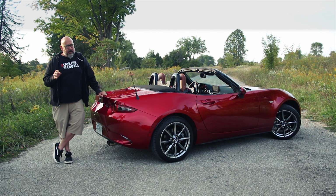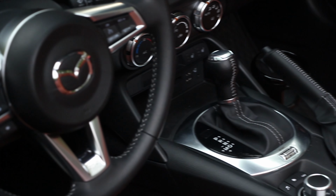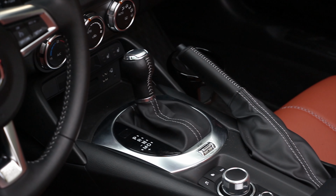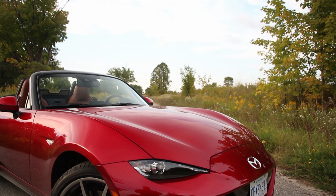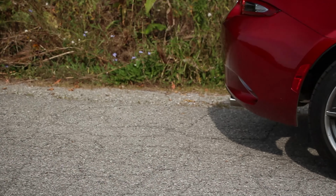Mechanically, this is fairly similar to all the ND2s we've driven previously, with one big difference. There's still the same 2-liter Skyactiv G 4-cylinder that makes 181 horsepower at 7,000 RPM and 151 pounds of torque at 4,000 RPM. The transmission here, of course, is the 6-speed automatic, and it is not available with a limited slip diff. Suspension is still double wishbones at the front, multi-link at the rear, standard dampers. The Bilsteins are not available. Standard brakes with 280mm rotors.